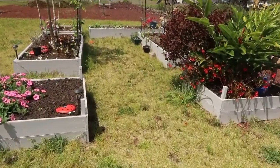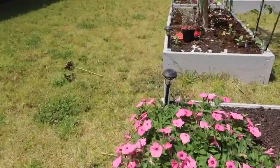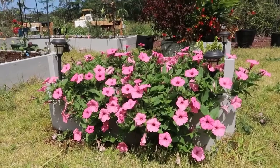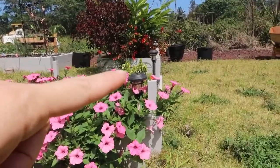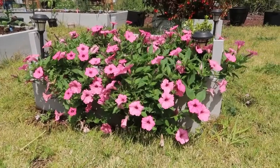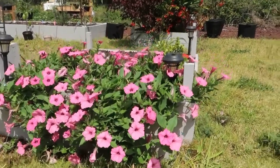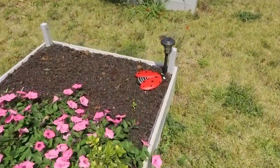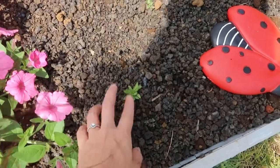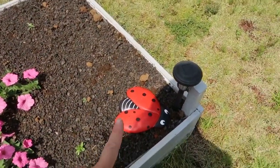Right over here I have all my garden beds. This one has the Supertunia Bubble Gum. Looking great. I have a little Japanese boxwood that's getting taken over, but it's happy. Look at that shot. Just some pretty flowers. I have lights. I have some vinca growing up, black cinder on top to top dress it, my little ladybug.